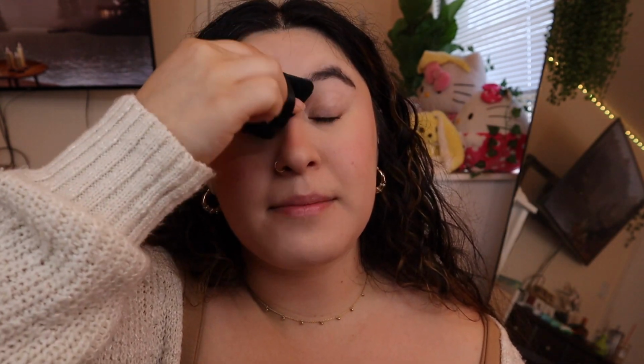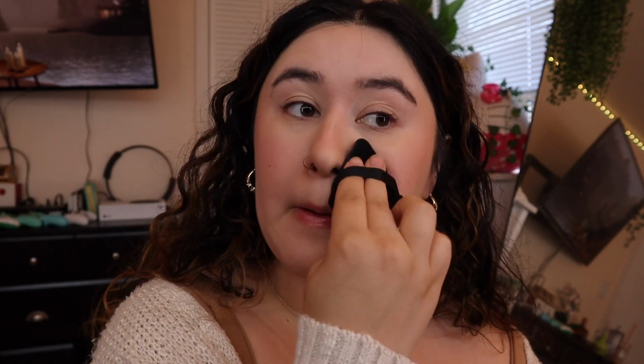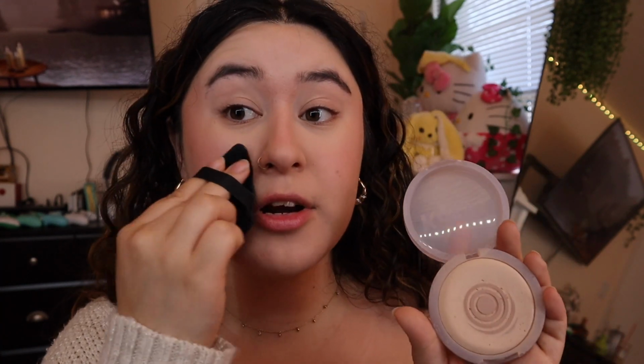Because if you try to pick it up on a brush, you can, but it's a little bit hard. You know, this powder is just the perfect powder. I like to call this one a minimalistic powder just because it is not a loose one. It's compact. You can stick it in your purse and take it with you and touch up throughout the day. And yeah, I love it. It's so easy. I will definitely be repurchasing this when I run out because I did hit pan.